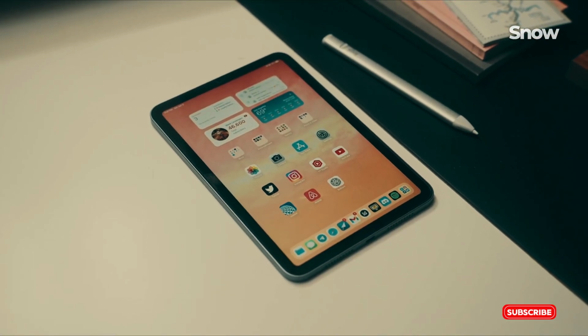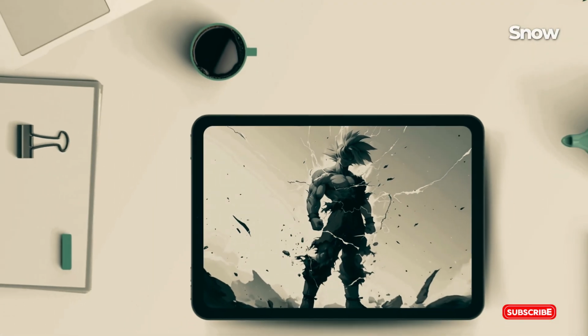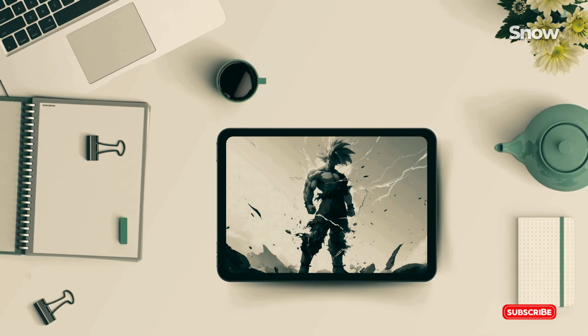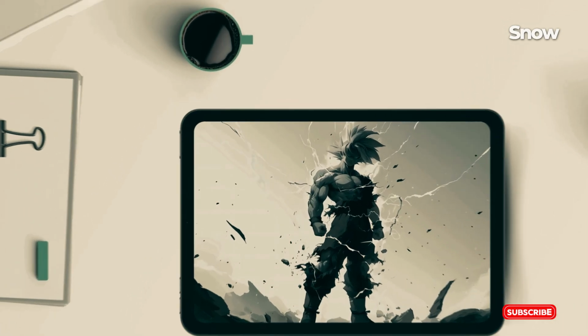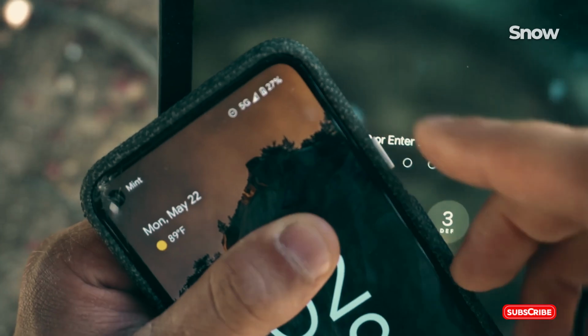Rumor has it, the iPad mini 7 might also come with a new modem, which means better connectivity for all of us who are always on the go. Whether you're streaming your favorite show or jumping on a Zoom call, faster and more reliable internet is something we can all get behind. No more awkward buffering during that crucial moment in your favorite series.